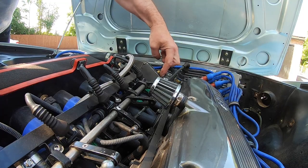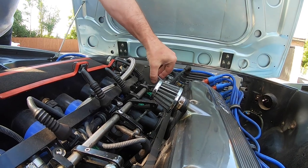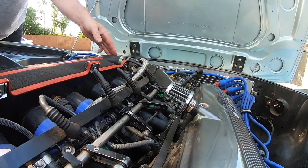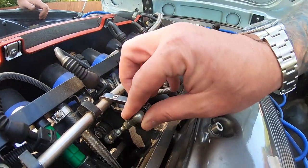Right. I had that made because originally the pipe finished about there but pointed down. So that's your water pipe, obviously. So this is the water pipe, to clear the fuel rail and everything that you can see. And then I had to make the linkage system. I made all that myself.